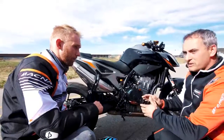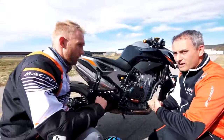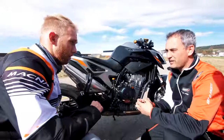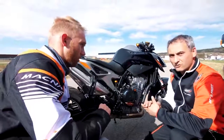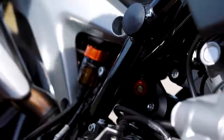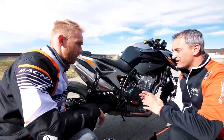Okay, but this should be absorbed by the suspension. So now we try to open up the high speed a little bit, so that you get an overall softer feeling, and also a little bit on the low speed adjuster to get a little bit more comfort. Okay. And then just try to drift a little bit, then we can see a little closer if it's in the right direction or not.